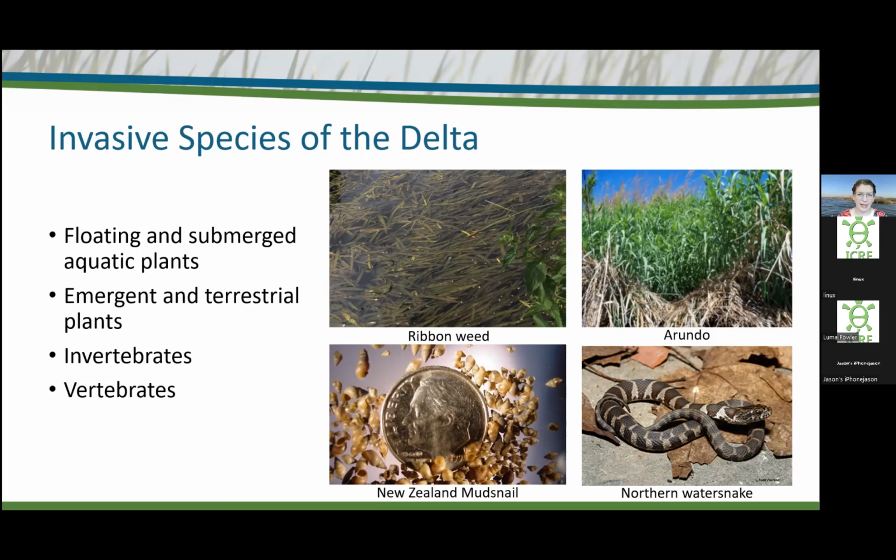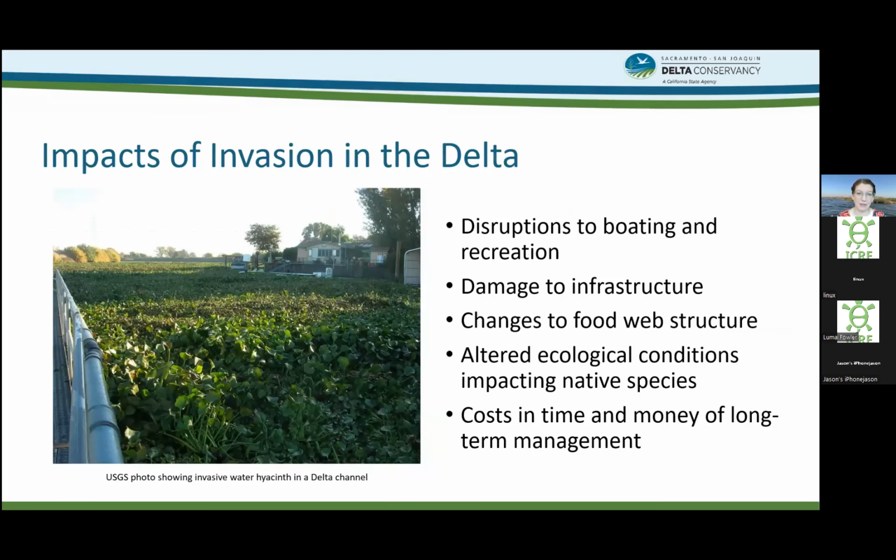And then we have the vertebrate invasive species such as the northern water snake, and this northern water snake can come in and prey on native species, so causing disruption. So these invasive species can have lots of different impacts in the Delta system. They can do things like disrupt boating and recreation. So in this image to the left, you have a channel and a boat trying to traverse a channel that is really densely invaded by water hyacinths. So obviously it's going to be really difficult to navigate that channel.